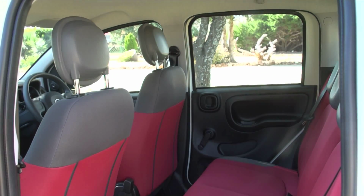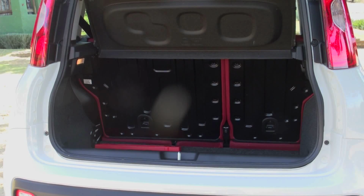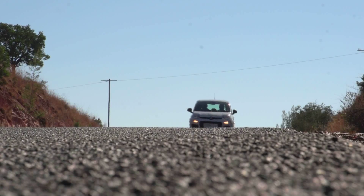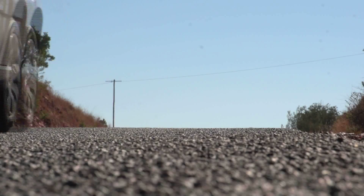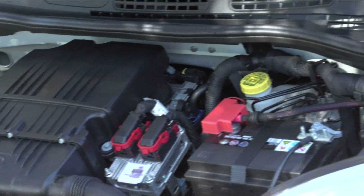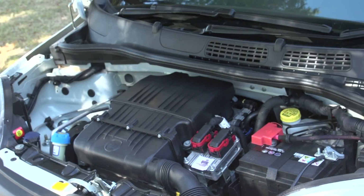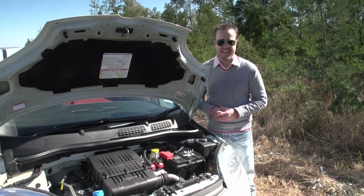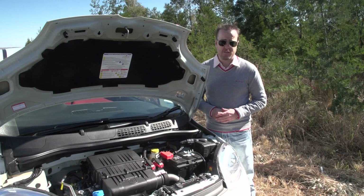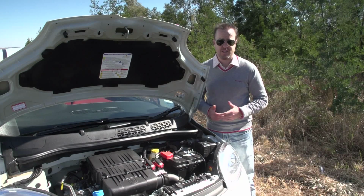The boot is one of the biggest in its class, and with all the seats folded in the folded position, you get 2 meters of load space. There is only one engine choice in the Panda lineup, a 1200 4-cylinder with 51 kilowatts and 102 newton meters. They haven't gone with the current turbo trend, so what you lack in acceleration and power, you get in good economy figures, 5.2 liters per 100 k's and 120 grams of CO2 per kilometer.